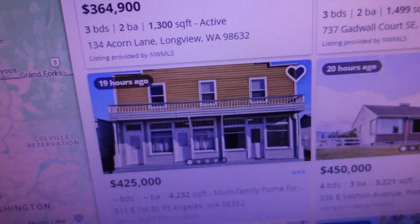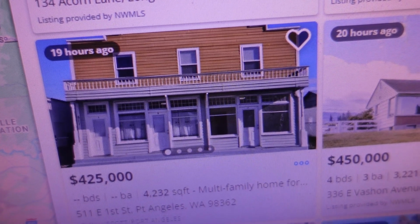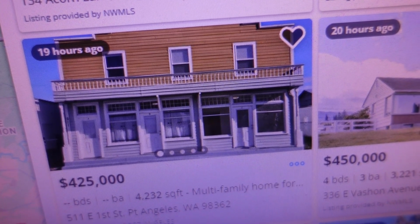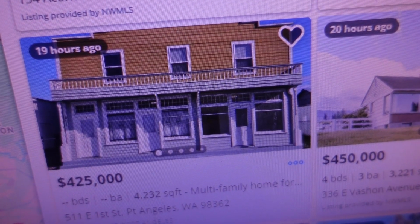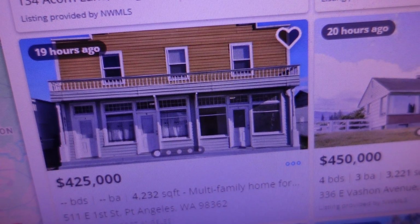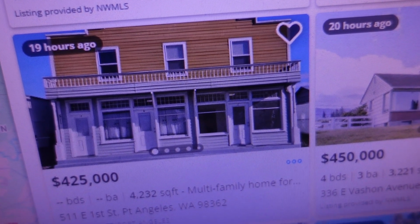What would it be like to live in Port Angeles? You've heard of it, right? Port Angeles, there on the water there. This one is 4,232 square feet for only $425,000. This one was listed just 19 hours ago. So it's new to the market.